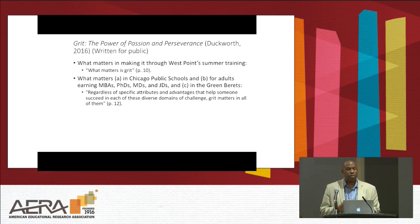matters in all. So we have then two presentations of this construct that are very much at odds. We have a research study which says it accounts for 4% of the variance and that more research is needed. And then we have a lot of presentations that, in fact, the public knows, the policymakers know, that are saying that grit is the best thing since sliced bread.